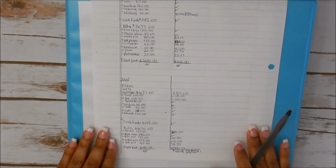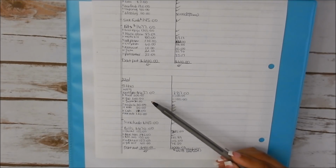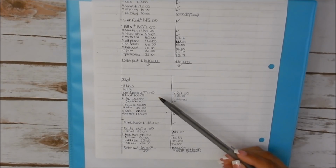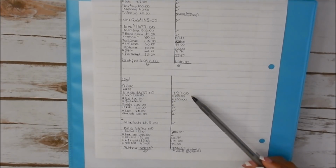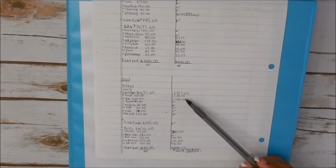So for the last paycheck on the 22nd, for our weekly envelopes, which covers our gas, our food, personal money, the kids' commission, the doggies' money, and then haircut and nails, I was expected to take out $637. However, I only need to take out $287. That's because when it comes to the groceries, we still had about $66 left over in the budget, so I'm only adding in $100. And we are still pretty stocked on our pantry as well as our freezer.